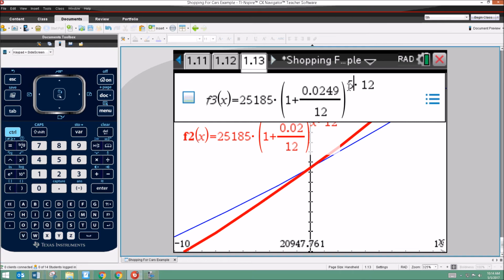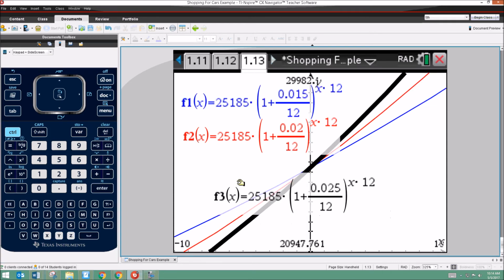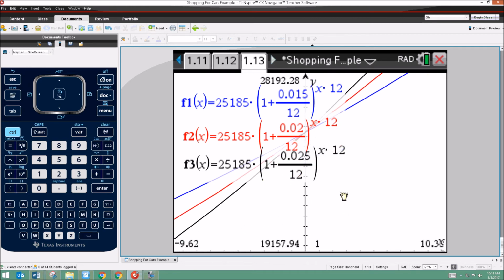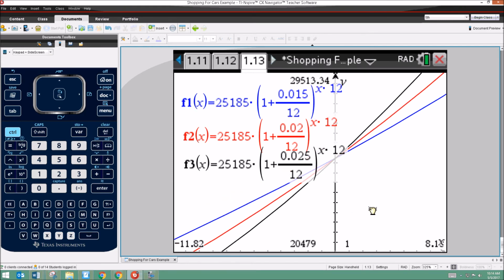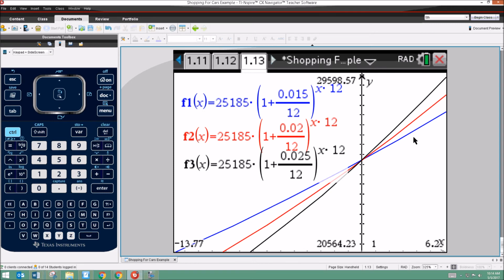All right. And we're going to change this 5 to an X. And we have noticed that we have the 5th year right here. Press enter. And now we have all 3 equations graphed. All right. And if I pull this paper up a little bit, well, actually, that's not going to help us much. But as you can see, you can already draw some conclusions.